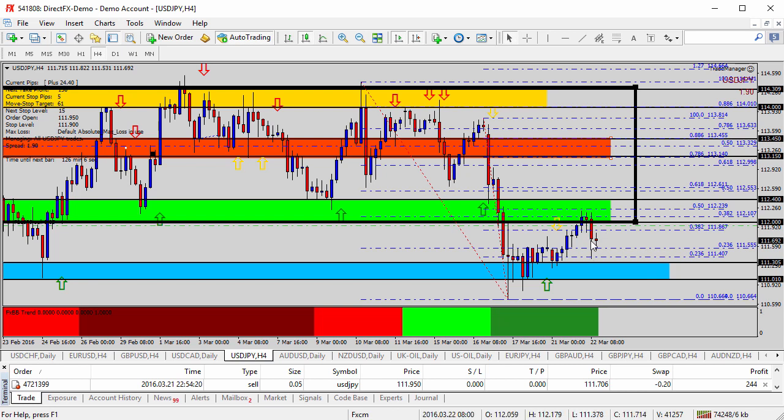We're now sitting in the 111.60s. The low of this candle sits all the way down towards the 111.37 level, so a significant fall off of the 112 level. If you decided to go into that trade with me, I entered at 111.95. You could have at least gotten in at 112 or 112.05 or even 112.10 on a sell and seen significant profit as it pushed down into the 111.30s.